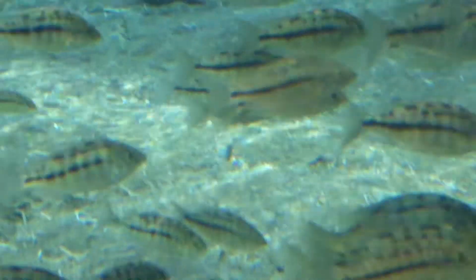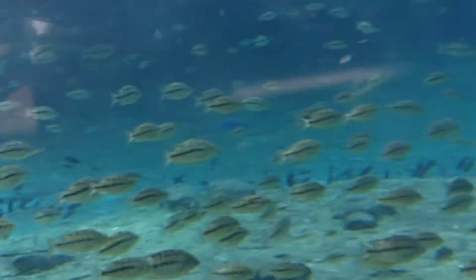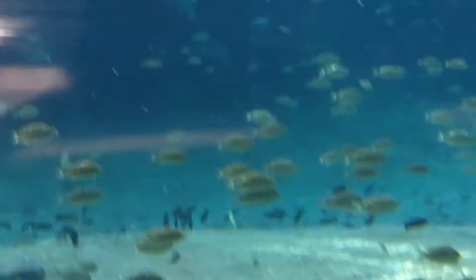That's a herd of fish. I'm looking at a bunch of fish. What do they call a bunch of fish? A school of fish. If you watch them, they all swim in one direction. And see that big fish? Once one of them turns, all of them turn. Watch.